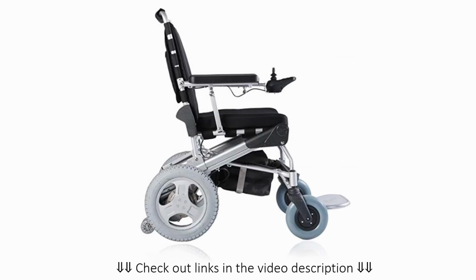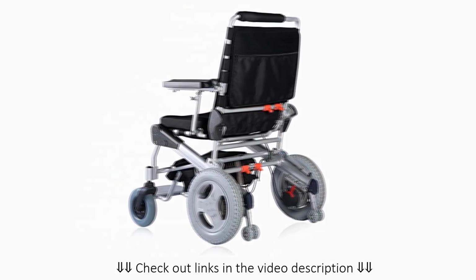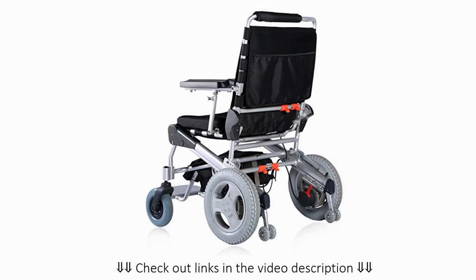It is lightweight, durable, and foldable for portability and easy storage when not in use. The removable seat and seat cover also make maintenance a breeze. Although the controls are quite good, it is much harder to retain this control on rough and uneven surfaces.